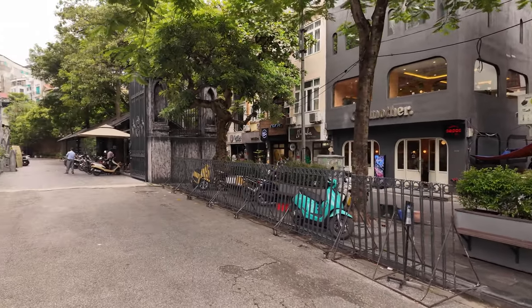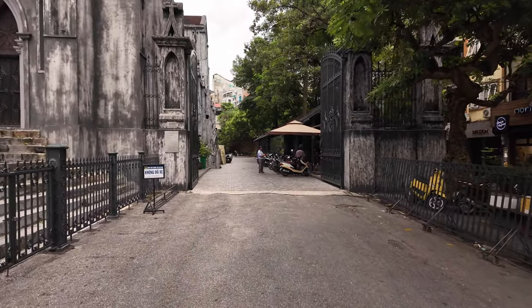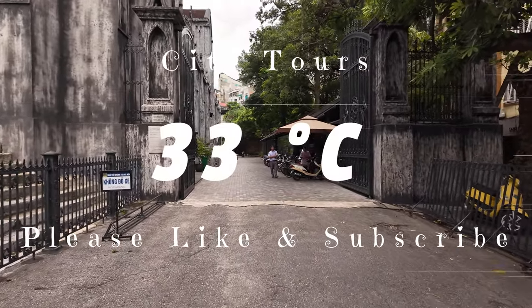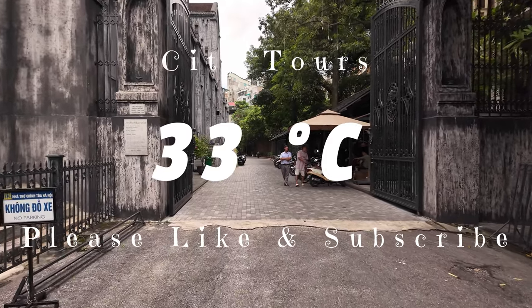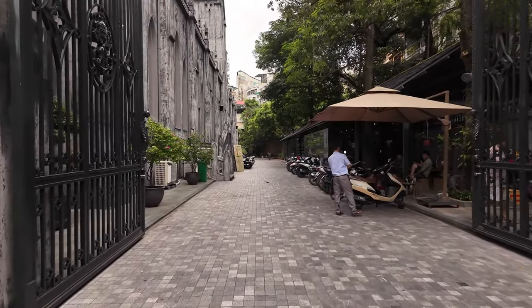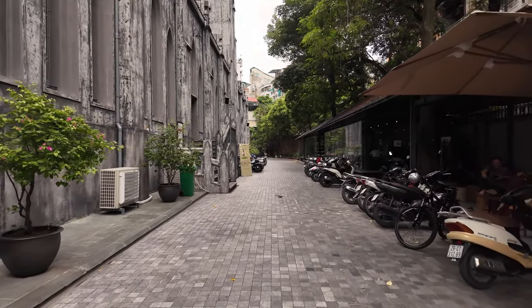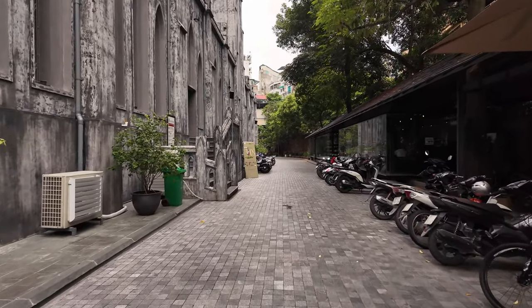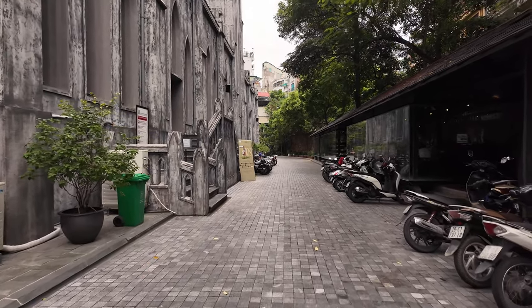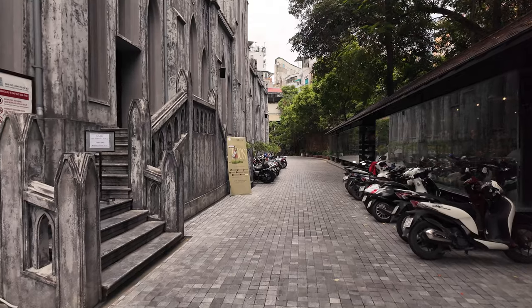Well, it's another cloudy day here in Hanoi. Still doesn't beat the heat though, it's still about 33 degrees. So what we'll do is we'll just walk around the premises here. You can't get into the cathedral today. There's a local celebration on in there, and obviously out of respect, keep the tourists out, and that includes me.